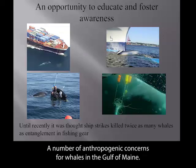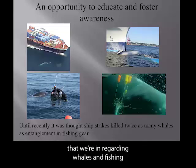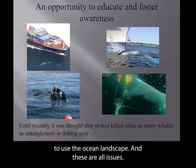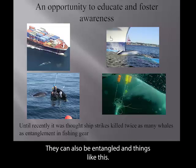There are a number of anthropogenic concerns for the whales in the Gulf of Maine. We've heard a lot about ship strikes, and I'm sure you're all familiar with the very controversial landscape that we're in regarding whales and fisheries in our state, and an emerging energy sector in our state that wants to use the ocean landscape, and these are all issues. But for me, when it was started, it was really believed that shipping was a big problem, and it was. Whales die as a result of ships. They can also be entangled in things like this.